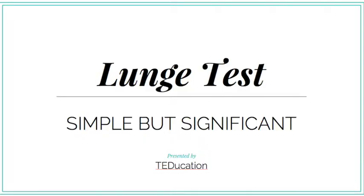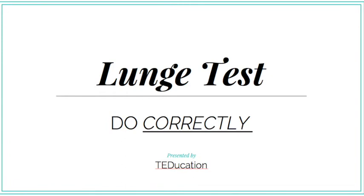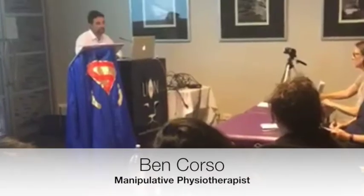If you only take one thing from this review of the lunge test, it should be this. It may be a simple test, but it's a significant test when performed correctly. And I'm underlining the word correctly because I recently attended a workshop on patellofemoral pain run by manipulative physio guru Ben Corso. Ben uses the lunge test as an important test for patellofemoral pain patients.